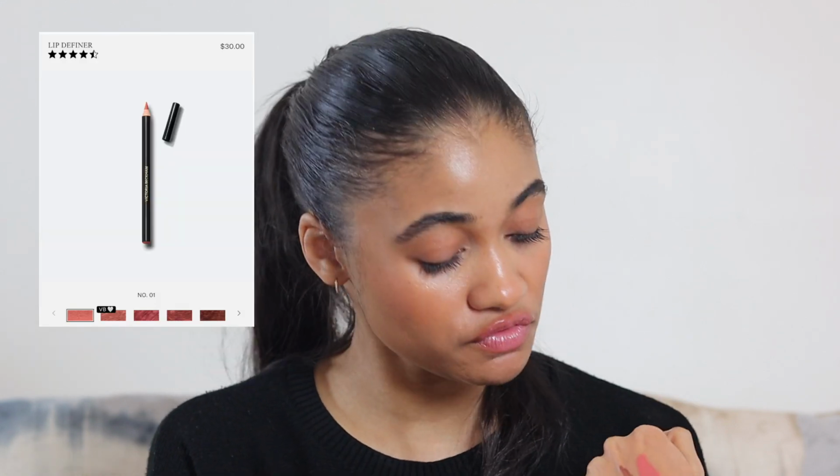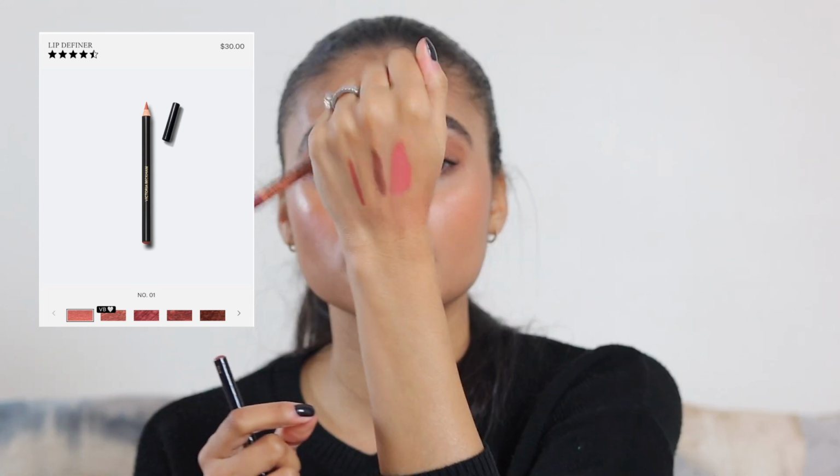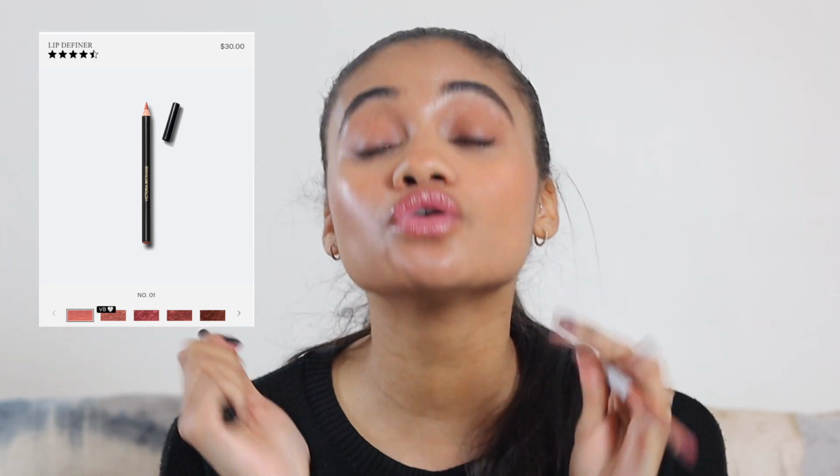Next, we're moving on to lip liner, and I've been grabbing two a ton. This one from Victoria Beckham Beauty, the shade 04. I'm going to do a little swatch on the back of my hand for you. It's just so beautiful. It's so good. I have backups of this. You know something is a favorite when you have backups. I have backups on backups because I cannot run out.